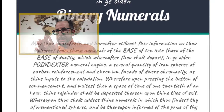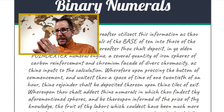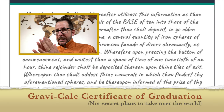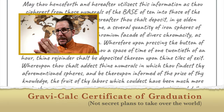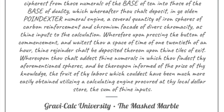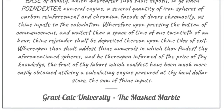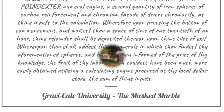Wherefore, upon pressing the button of commencement, and wist thou space of time of 1/20th of an hour, thine rejoinder shall be deposited thereon upon 9 tiles of exit, whereupon thou shalt addest thy numerals in which thou findest thy aforementioned spheres, and be thereupon informed of the prize of thy knowledge, the fruit of thy labors, which couldst have been much more easily obtained utilizing a calculator engine procured at thy local dollar store. The sum of thine inputs. Boy, howdy, that fella sure does speak good Spanish. I never learned Spanish. Or how to add.